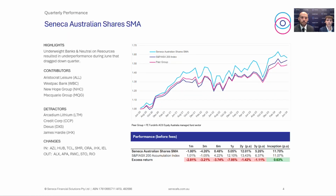Let's get cracking. The Seneca Australian Shares SMA invests in 20 to 40 companies from inside the ASX 200. The top 5 holders at the moment are BHP, Webjet, Macquarie Bank, Golden Minerals, and Freight Corp, and there are 31 companies in the portfolio at the moment. It underperformed in the quarter, mainly due to two reasons: being underweight the banks and having minimal weight in the resources sector. We think the banks are extremely expensive. They're trading on very high, all-time high valuations, CBA at 23.1 billion, with a 3.4% dividend yield, despite the fact you can get a term deposit from the bank for 4.9%. That gives some context. So that's really our view there.